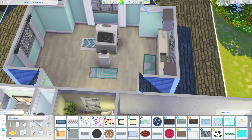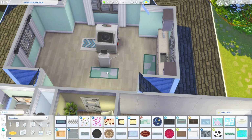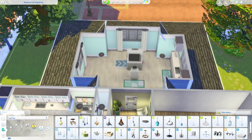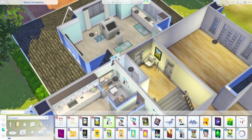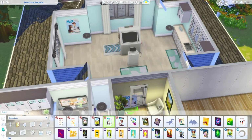Yeah, I kind of like having this rug in the two different spots. This one looks a little bit better in here. What else do we need? I can't really think of much else that we need in this room. But we'll just put a few posters around. I think that would also help a lot.